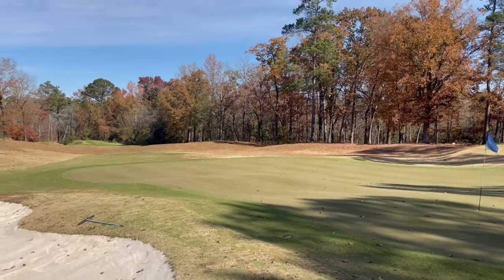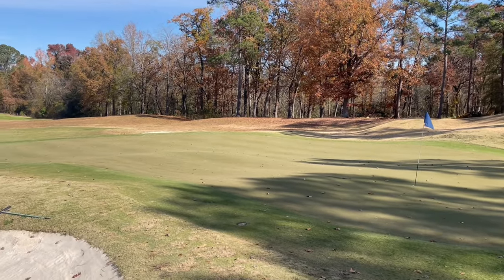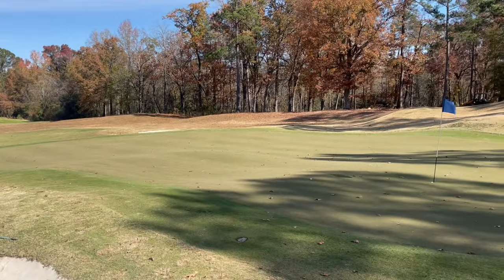I just want to take a second and acknowledge the fact that course knowledge is a huge part of this game. First of all, we can talk about the wind. That was on the tee. I can definitely feel it more up here at the green.